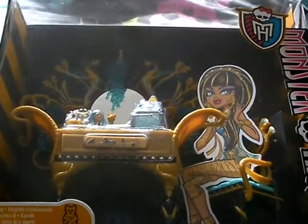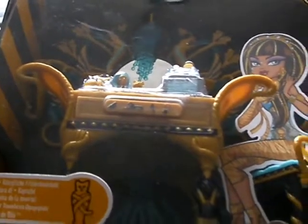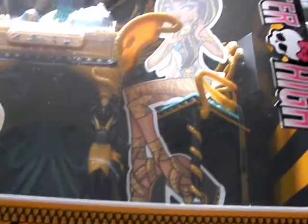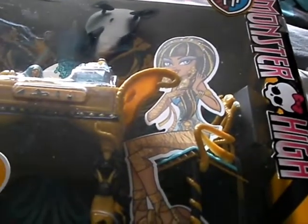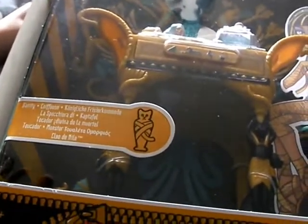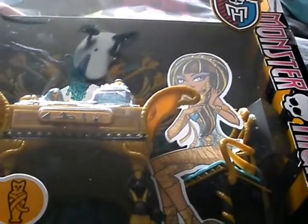Okay, so here we've managed to get hold of Cleo's vanity set. We saw a few of the pictures online, and we were really looking forward to it because, for one thing, Random is completely obsessed with all things Egyptian and has been for quite a while. Yeah, since I was a young kid. And second of all, there is just an obscene amount of detail on this. So it's just a really nice thing to have in the collection.